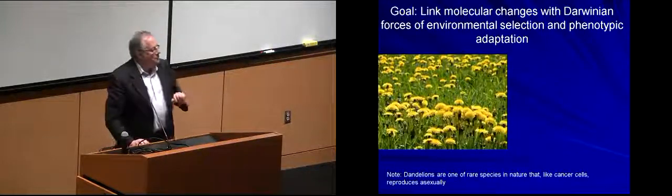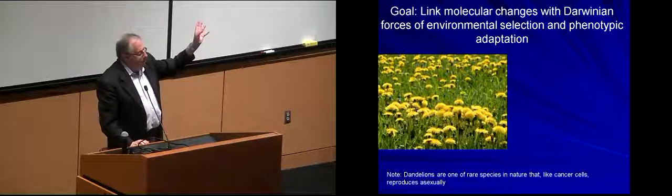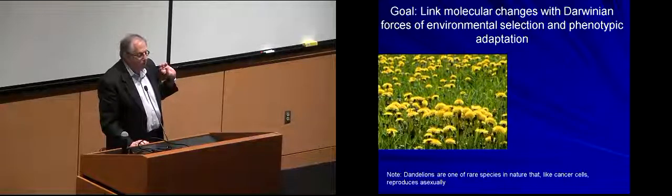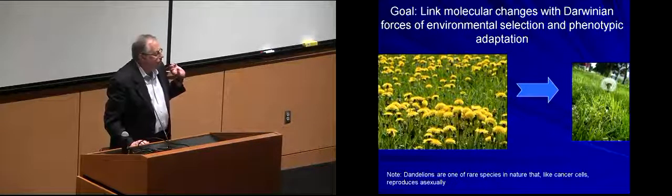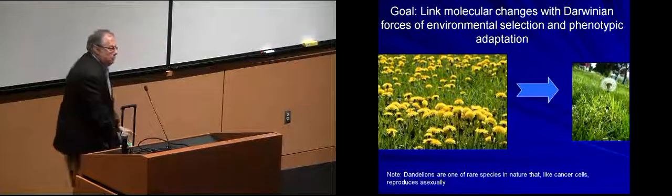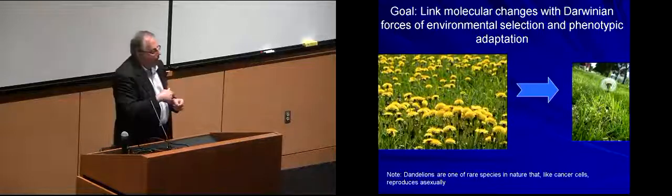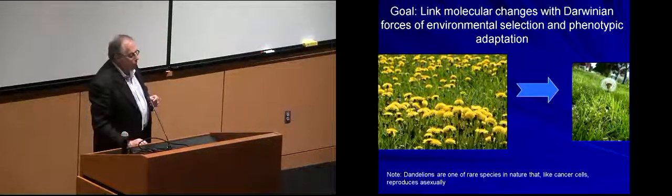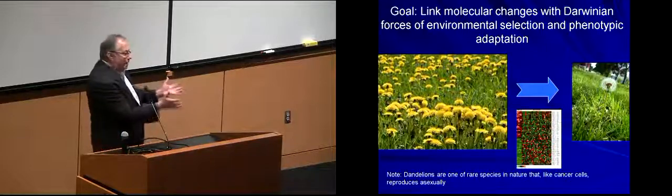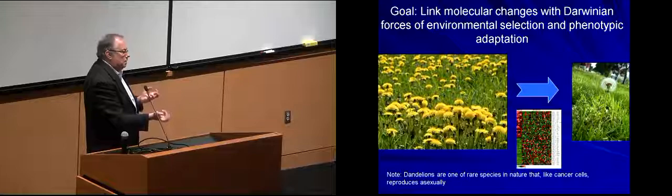Okay, here's dandelions. This is in a field. These are about 30 centimeters high. They give rise to about 3 flowers a year. Here's a dandelion in your front lawn. Okay, this is only about 2 centimeters high, and it gives rise to a seed packet once a week. Okay, so we could do genetics on this, right? We could see how these two are different.